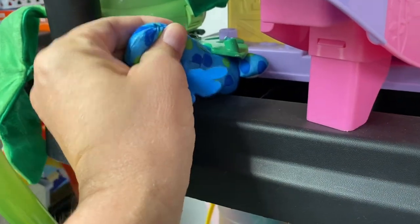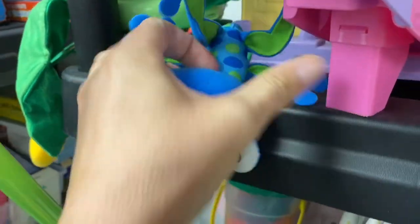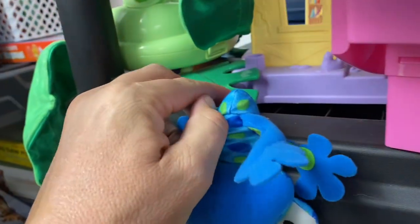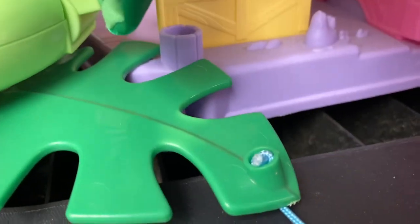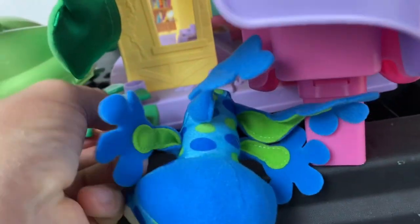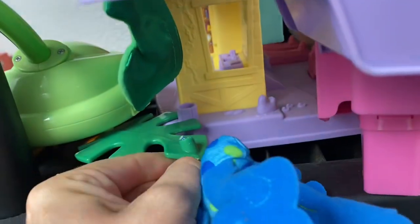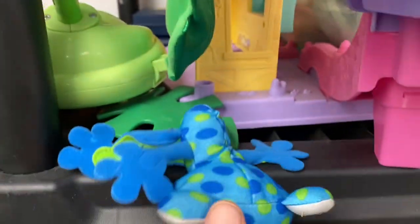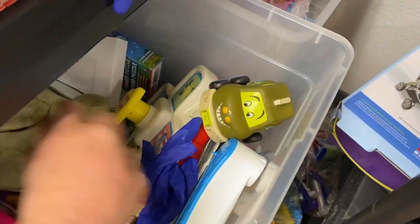Oh man, this frog got his head squished. We'll save him. Someone really went to great lengths. All right, dude, maybe he goes with the set. Oh, I bet he goes with this playset. Well, I don't know, maybe not. Anyway, I'm tired of messing with him.